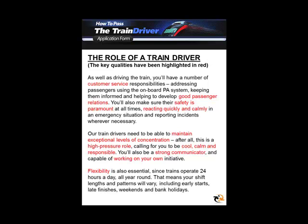Now, the reason why I've highlighted those key qualities is because they are essential to the role of a train driver. You need to be able to provide high level of customer service, because even though you are driving the trains, the train operating company are extremely passionate and also obsessive about delivering high quality levels of service.